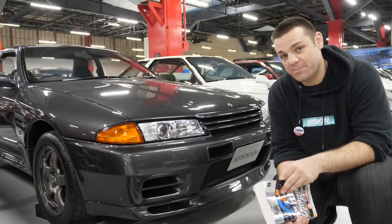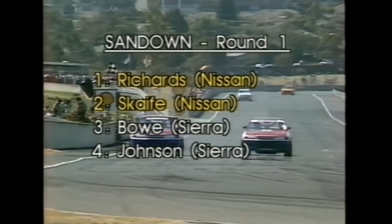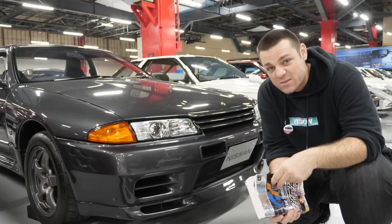We coined the name Godzilla, Monster from Japan, in our press because it was just that crazy. And it was that good that we actually had to change the Group A laws. CAMS actually cancelled the Group A and actually created V8 Supercars because these were that good. And they even tried to limit them because in the peak 1991 season, they won 9 out of 11 championships.